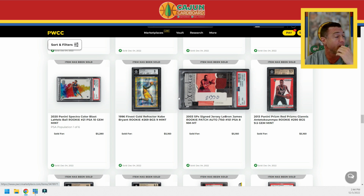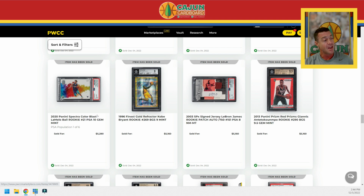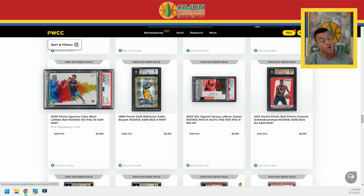A LeBron autograph, 5160 for that PSA 8. We got the same Kobe card, the refractor. This one's BGS 9 rather than slabbed PSA authentic, 5160. And then this is interesting. So the Color Blast rookie from LaMelo Ball sold for about $300, $400, $500, something like that, more than those two Anthony Edwards if you kind of take the average of those two cards. So LaMelo versus Anthony Edwards, who are you higher on right now at this very moment?